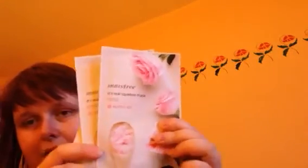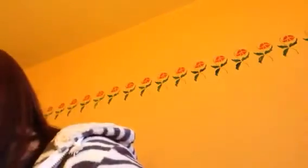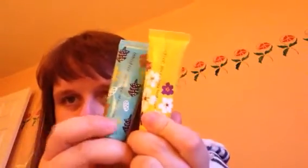So that is all for my Étude House stuff. I have a few other mask sheets. I have one from the Face Shop, and I have a couple of Innisfree. One's from Innisfree, Rose, It's Real Squeeze Mask. And then I have a couple of hand creams from Innisfree as well. Really, really nice.